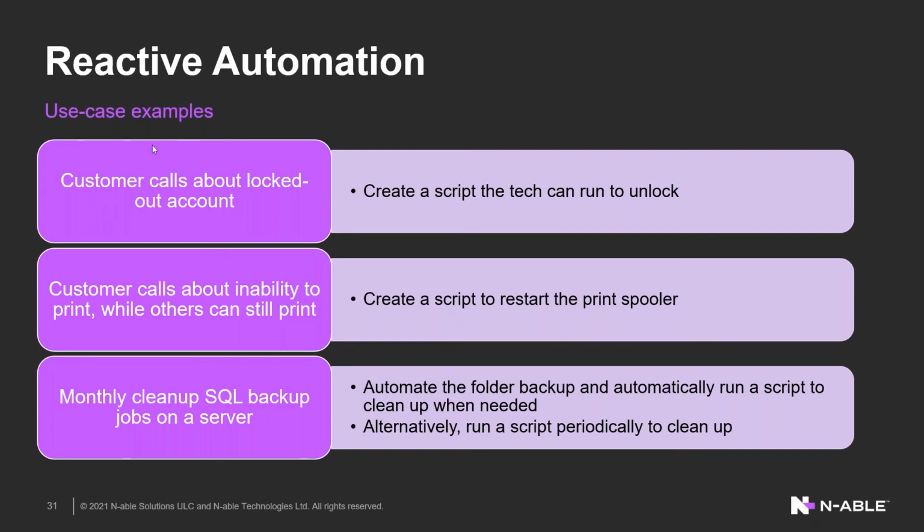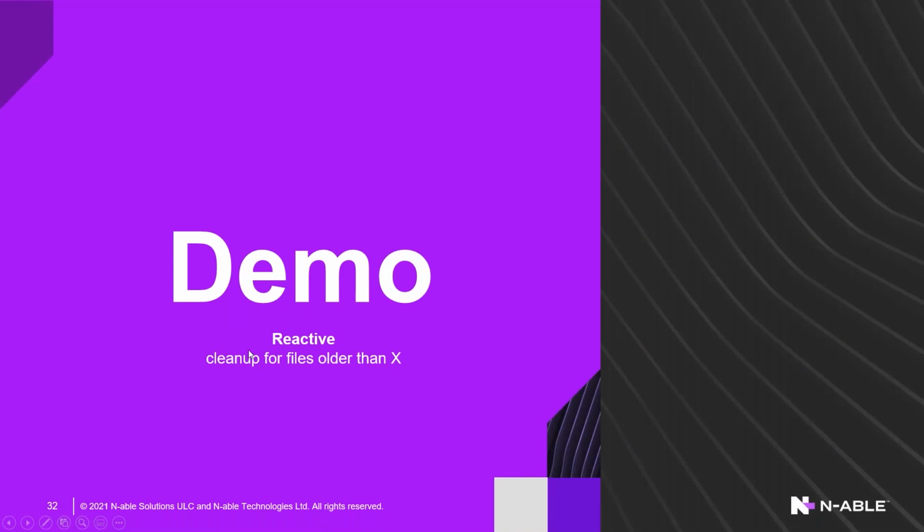Anyways, reactive automation. Customer calls about locked out account. Create a script that the tech can run and unlock. Right? Customer calls about the inability to print while others still can. Create a script to restart print spooler. Monthly cleanup of SQL, right? That's a little more involved, but if you're a NOC person and an L2, someone who's dealing with systems, this is where you can automate the folder backup and automatically run the script to clean up when needed. Alternatively, run a script periodically, right? It doesn't have to be every day. Okay, so reactive cleanup files older than X.